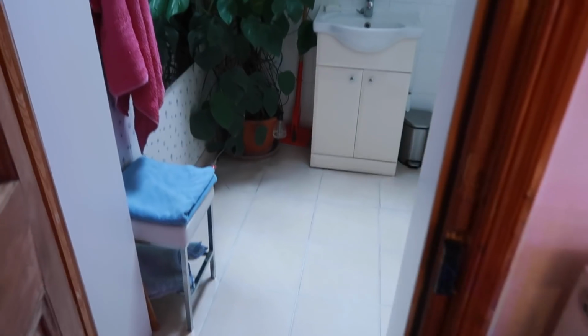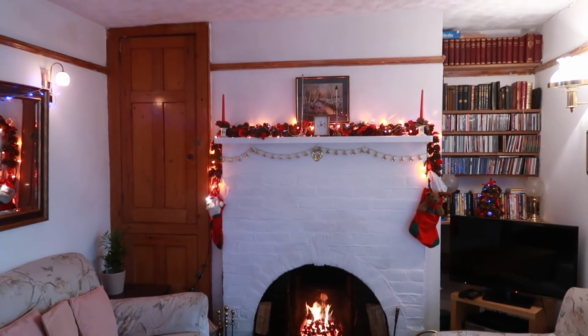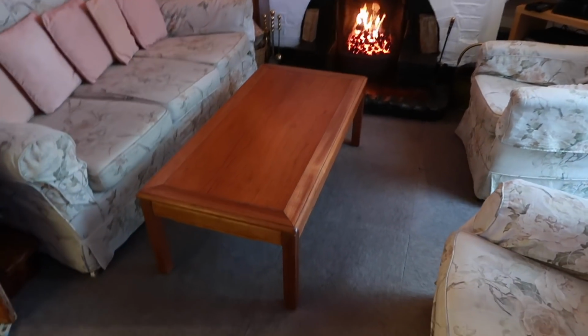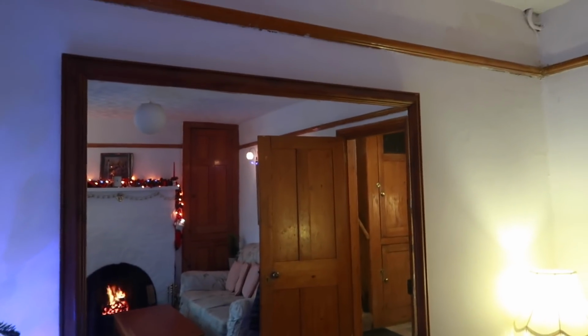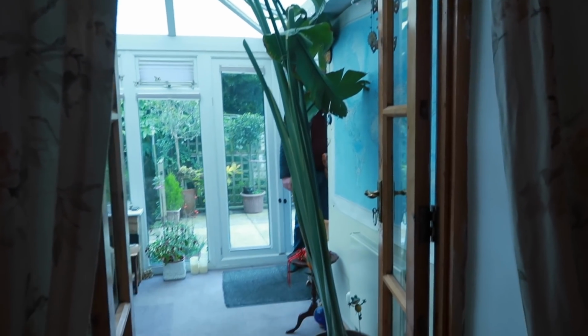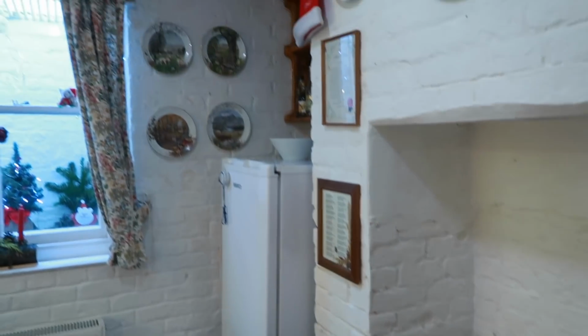Yeah, it's a pretty big garden. And then we have a downstairs shower room, living room, nice and cozy with a fire, and obviously it's around Christmas time, so the Christmas tree is up. But yeah, it's a really cute, cozy little space. And then the conservatory, which is between the garden and the living room. And the kitchen coming up next.